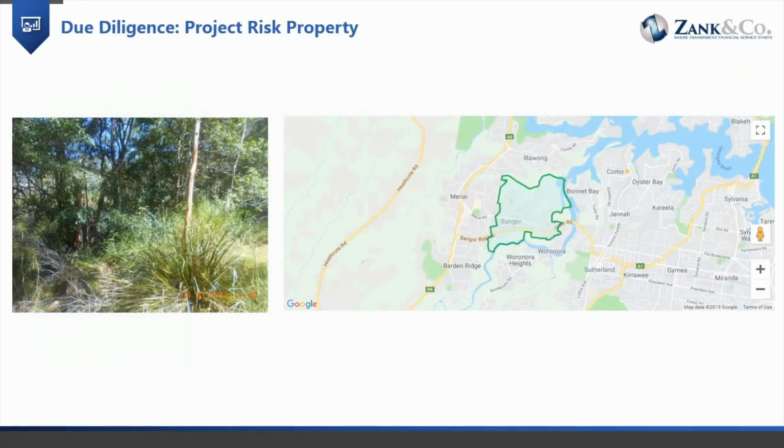Let us look at the property type risk. The property is vacant land and has a consolidated area of 6,000 square meters, which at the moment consists of rugged bushland. There is existing residential development surrounding the area, and the Bangor bypass remains close by.